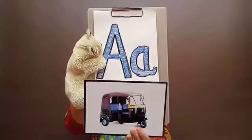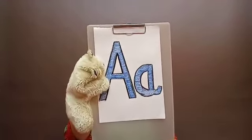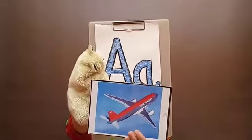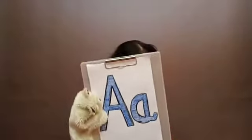And A for auto rickshaw, and A for something that goes in the sky, the vehicle that we see that flies in the sky, aeroplane. A for aeroplane. Very good. And what is teacher wearing? A for apron also.